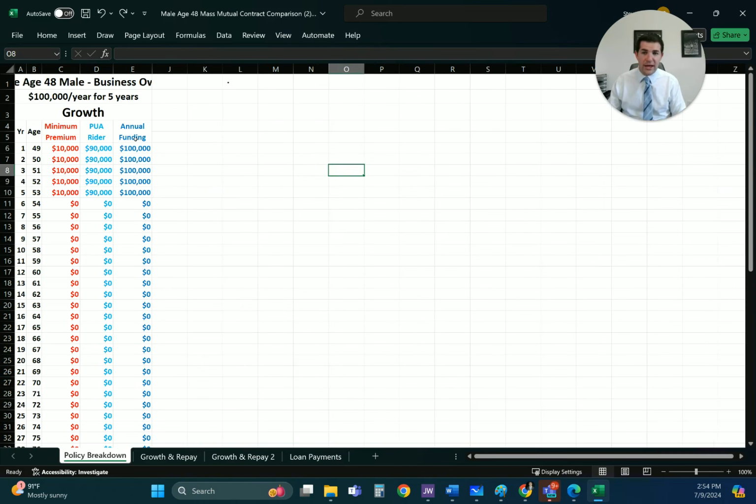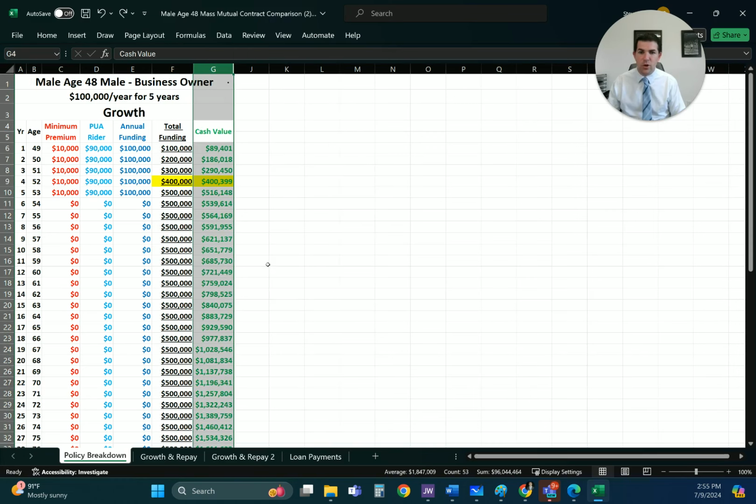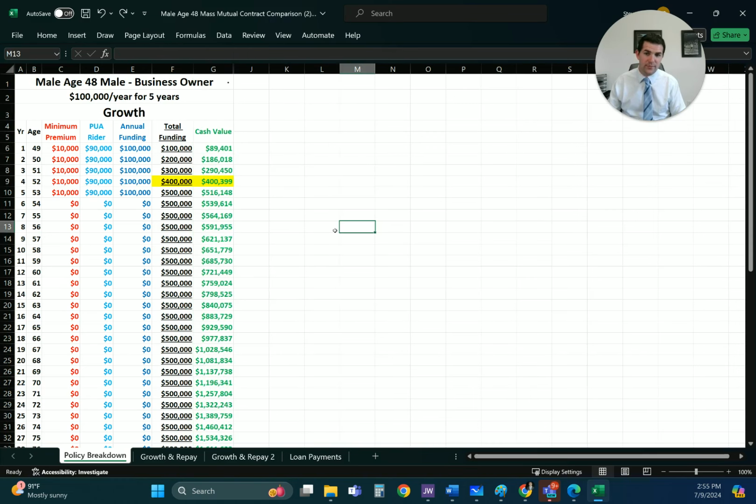Then we've got the total annual funding of $100K per year. Total funding tallies up all of your payments. What's highlighted in yellow represents your break-even point. Remember where we said the drawbacks, what's the first one? The first year. You paid in 100, you have $89,000 in change in cash value. We said it's between a 10 and 15% hit. Here, it's just about 10% when we look at it. That's close to 11% really.